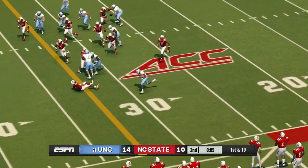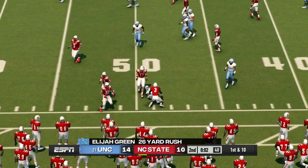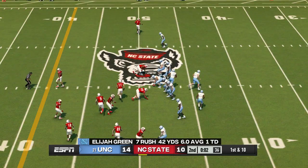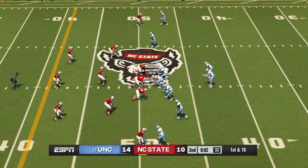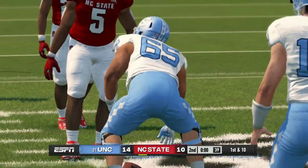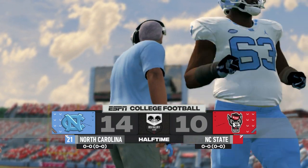Counter to the left. He's to the 40, and down he goes at about the 49. A great first half comes to a close. 14-10, Tar Heels.